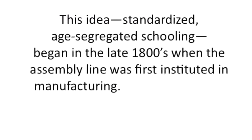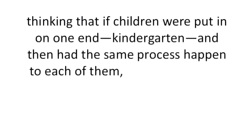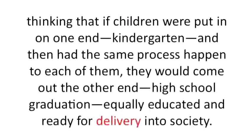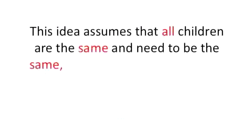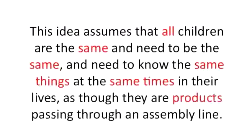This idea, standardized, age-segregated schooling, began in the late 1800s when the assembly line was first instituted in manufacturing. School innovators adopted the idea of the assembly line, thinking that if children were put in on one end, kindergarten, and then had the same process happen to each of them, they would come out the other end, high school graduation, equally educated and ready for delivery into society. This idea assumes that all children are the same and need to be the same and need to know the same things at the same times in their lives, as though they are products passing through an assembly line.